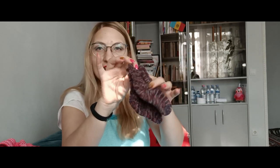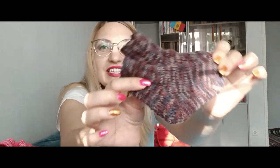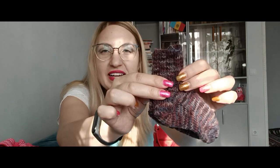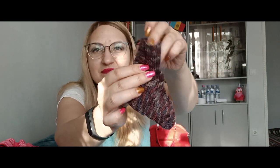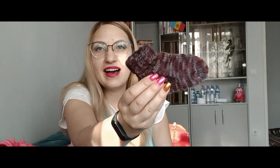wool and nylon, and for this I also used 2.25 millimeter needles. I love them, they're so cute and tiny, and oh my god. And this time I decided to make the cuff a little bit longer so that we can do this. Okay, so this is all. I showed you my dress. Okay, and now I have something else that is finished, but it's still on the floor.